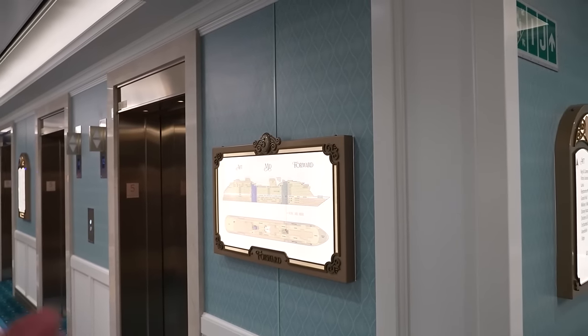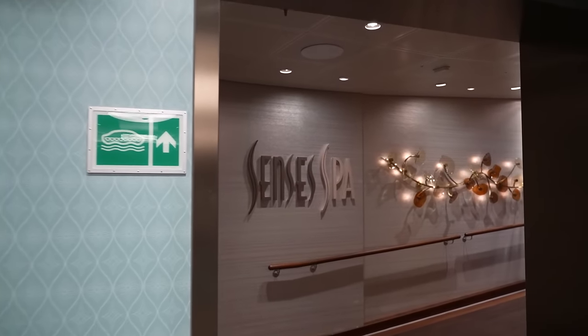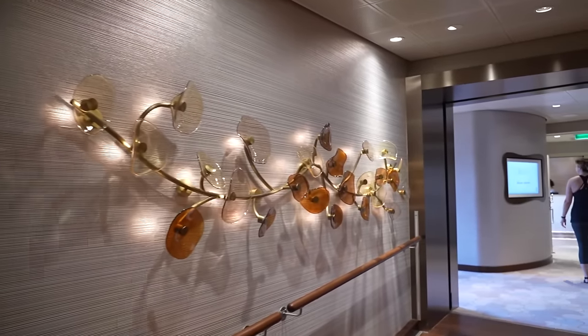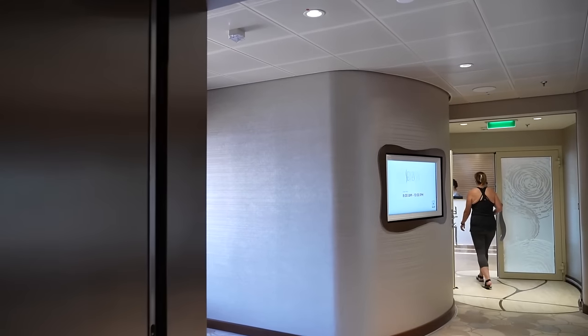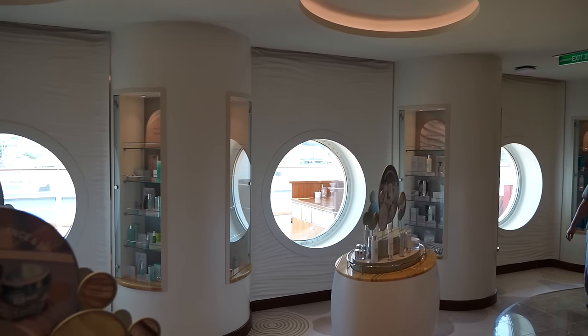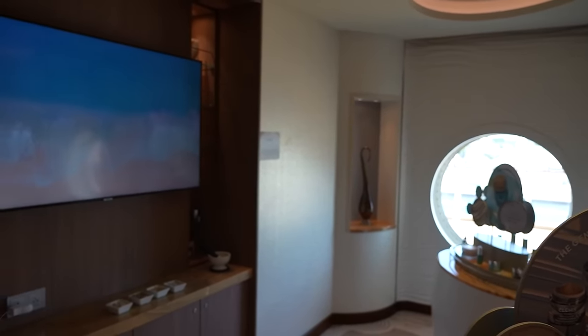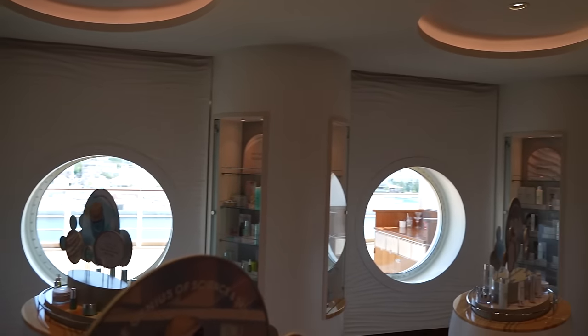So this is the forward elevator pack on deck 5, and we're headed over to the port side, which is where the entrance to Senses Spa is. We don't have any spa treatments planned for this trip. I might see if they have something, maybe tomorrow. We're just looking around a little bit in the front lobby, and we haven't booked anything, so I don't have any tours of anything. But I can get a rainforest room.